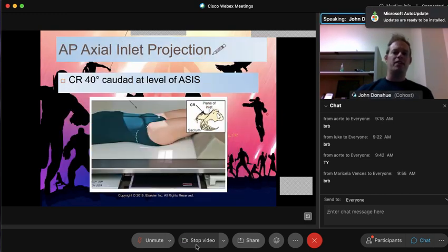Okay, guys, so for the inlet position, now remember what I said, we have the outlet projection, but we also always will do an inlet projection as well. It's the same concept. We're going to be stretching out that anatomy in that specified area to visualize a different part of the pelvis should the doctor suspect something weird is going on with that pelvic anatomy. There's some kind of pathology they need to get a better visualization of. But for the inlet, we're going to basically do the complete opposite of what we just did on the outlet projection. We're going to do a very sharp CR angle of 40 degrees caudad this time towards the feet. And this is going to be at the direct level of the ASIS.